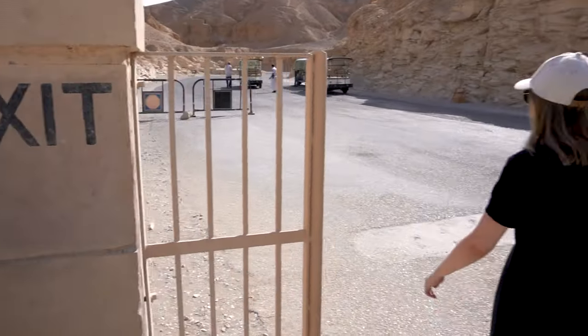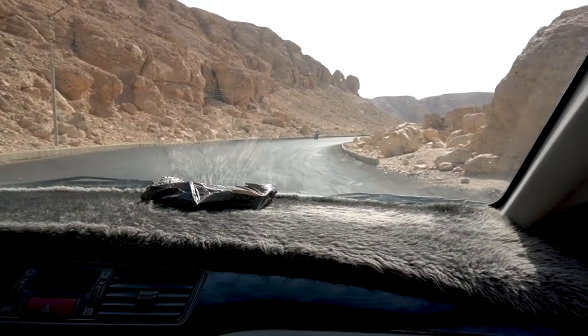We struck a deal with our driver to take us up here to the Valley of the Kings, and on the way back take us to the Colossus of Memnon before we get back on the ferry. And that Colossus is pretty much the only free thing you can do in Luxor.